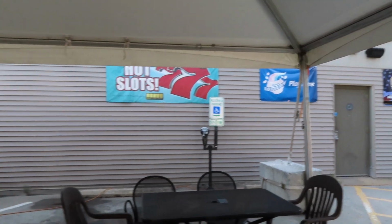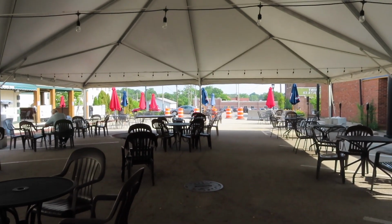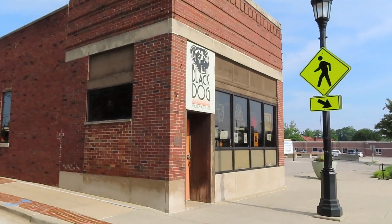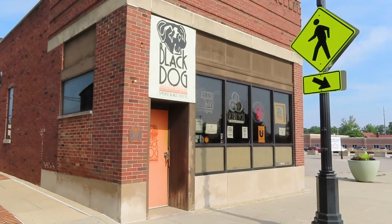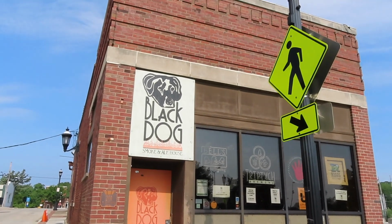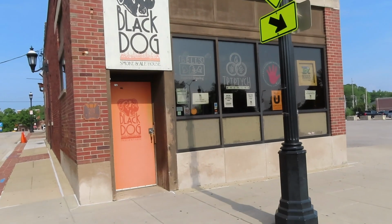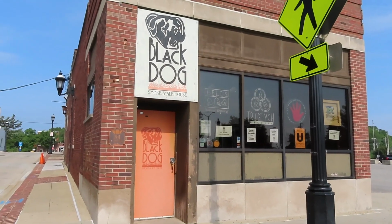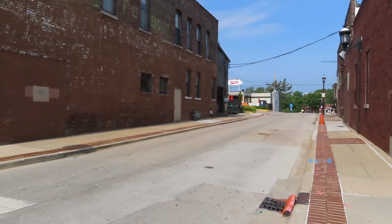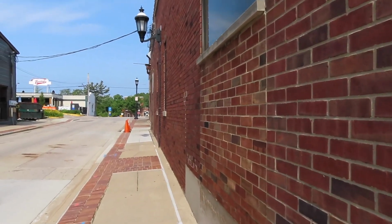Okay, we're going to take a few other spots that are off the main drag just to give you an idea of downtown Urbana. So here we are at the Black Dog. This is a wonderful place to come if you like smoked barbecue. And this is the original one that is here in Urbana. It was here first. They also have one in Champaign. This is just down the alley from Bunnies. It's a good sized building. I know you'll enjoy the food.